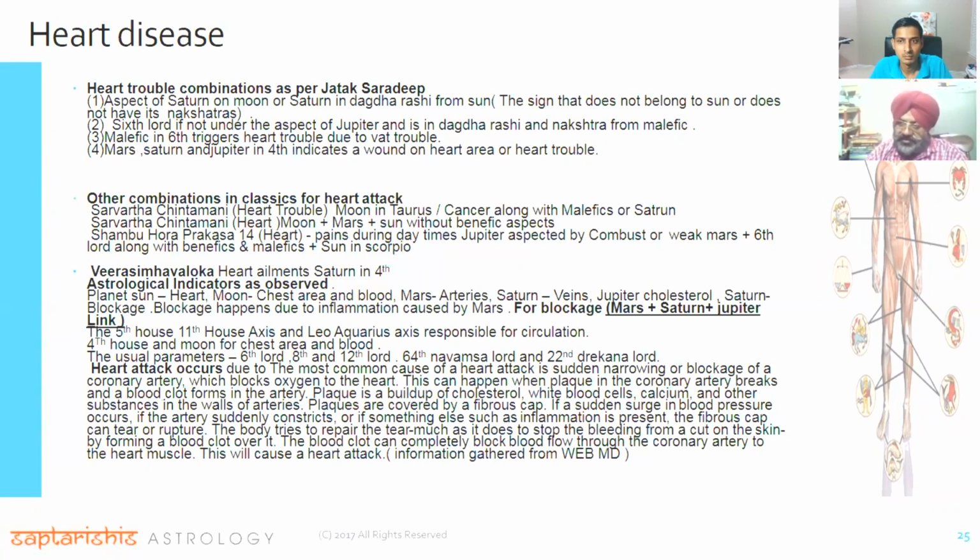It can trigger the disease, trigger the heart problem or something. Now, the second is the 6th lord, if not under the aspect of Jupiter, in Dagdha Rashi. Now, this is very broad. The 6th lord, if not under the aspect of Jupiter, and in Dagdha Rashi and Nakshatra from a malefic. So this becomes quite broad. You have to find the 6th lord, then the Dagdha Rashi, then the Nakshatra from a malefic. So the 6th lord in itself cannot trigger the entire event.